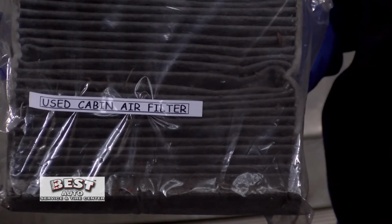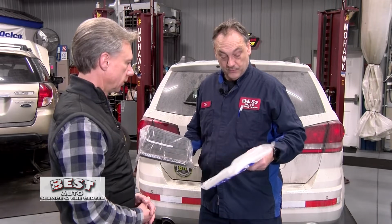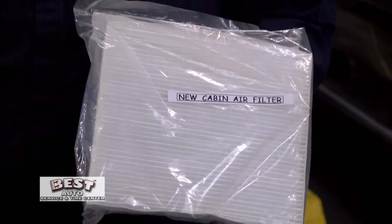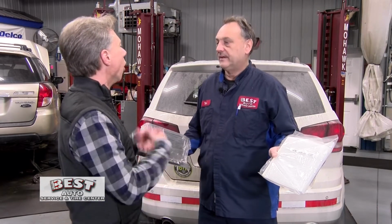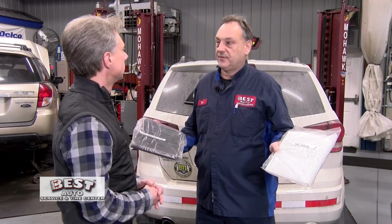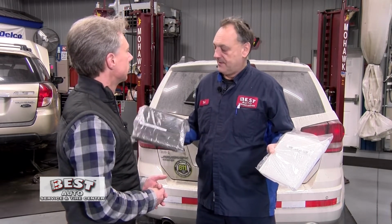You can see it's all gray and dark, and there's debris inside the middle of the pleats. And this is a new AC Delco one, which you can see is clean. That is brand new. So obviously the air is not going to go through here too well, and all those contaminants could be coming into your vehicle over and over again. Because you could have mold spores in the duct, irises and stuff like that. So people that have allergies or health concerns, it's real important to have this changed.